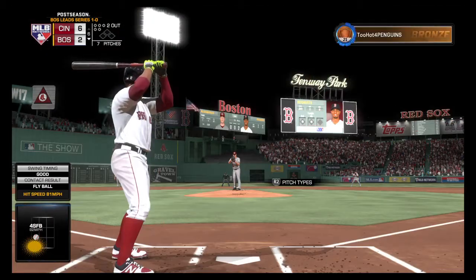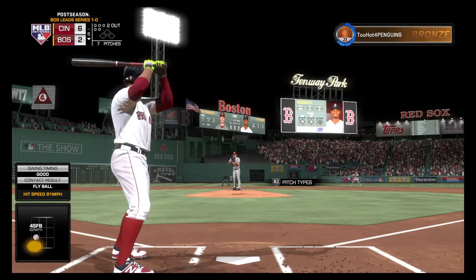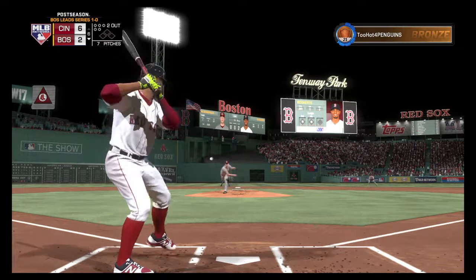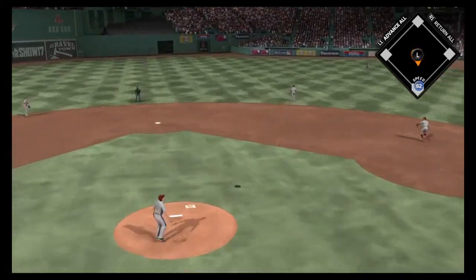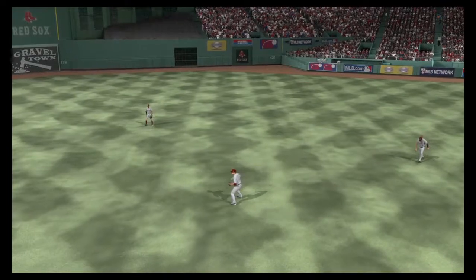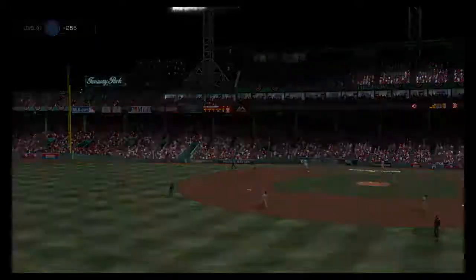At the plate, Xander Bogaerts. 2 base hits, both singles to this point. That's popped up now towards short right field. Gosselin is there to make the catch, and the side is retired.